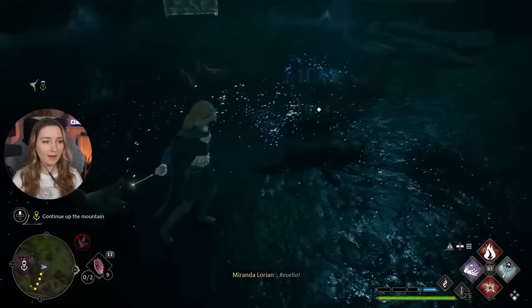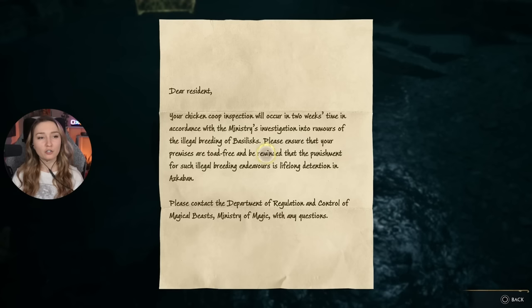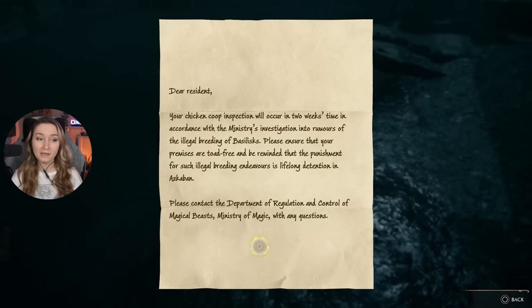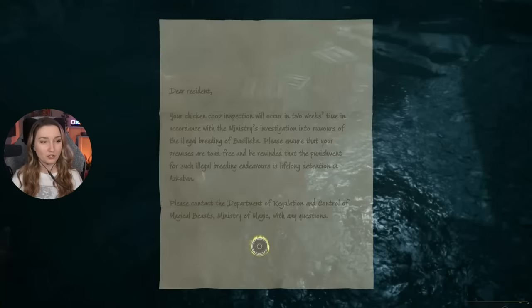What the heck happened in here? Dear resident, your chicken coop, resident of what? This cave? Your chicken coop inspection will occur in 2 weeks' time in accordance with the Ministry's investigation into rumors of illegal breeding of basilisks. Please ensure that your premises are toad-free and be reminded that the punishment for such illegal breeding endeavors is lifelong detention in Azkaban. Please contact the Department of Regulation and Control of Magical Beasts, Ministry of Magic, with any questions.